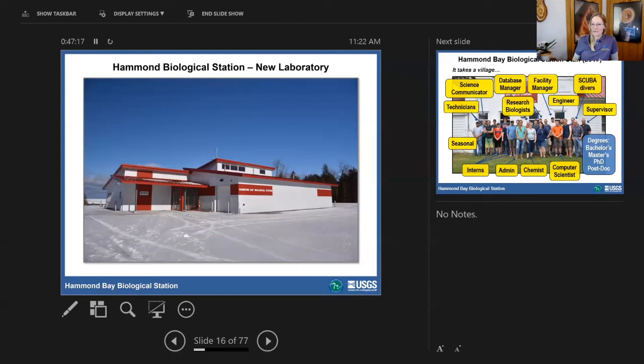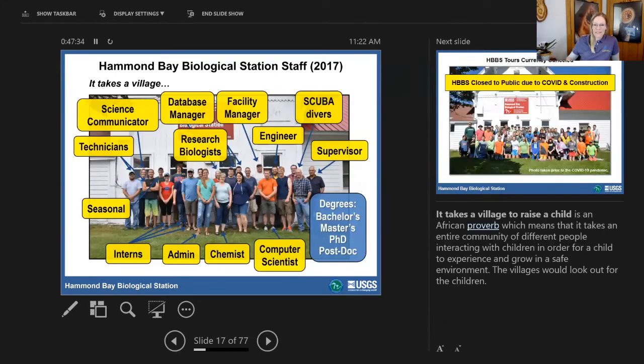Some other fun things for where I work at Hammond Bay Biological Station. We just had a new laboratory built a few years ago. It's wonderful for assisting the work that we do at our station. So we're quite grateful to have this new facility to work in. You can see the group of people at our station. This picture is a few years old. I haven't been able to get a new photo for the past year because of the COVID-19 pandemic, but once we are all allowed to return to work again, I will certainly get a new photo of the current staff.